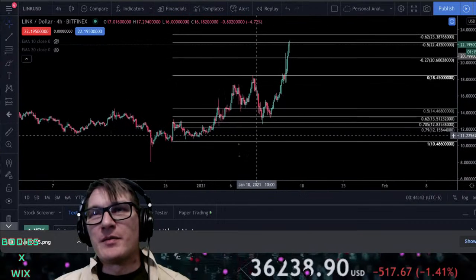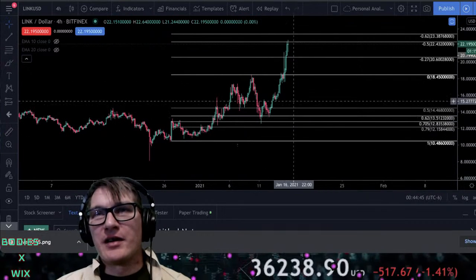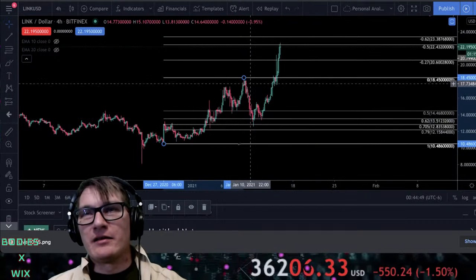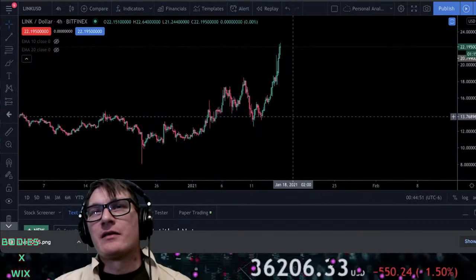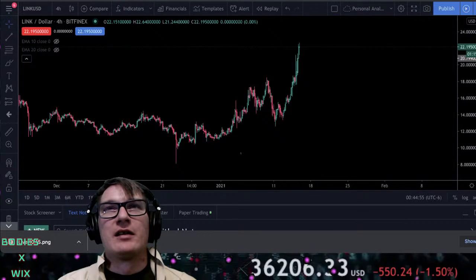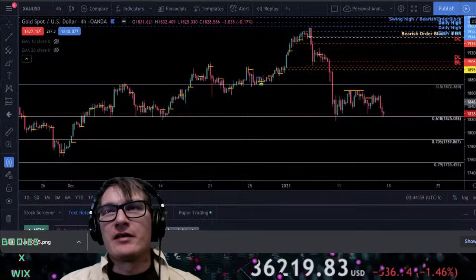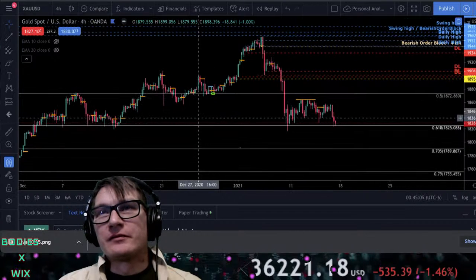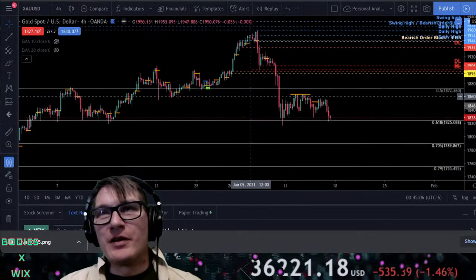Because of all the smart money setups that are in here. It's just ridiculous how many smart money setups you can find. All you have to do is look at it. Once you've been paying attention long enough, you see it. Right? So let's just go to gold for instance. And in gold, you can see it as well.